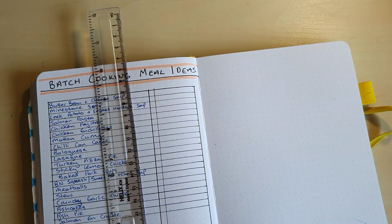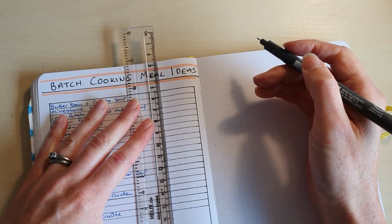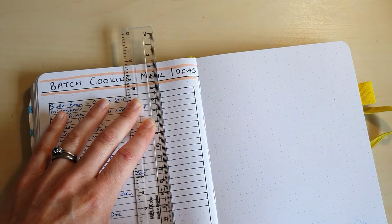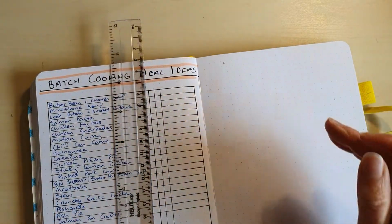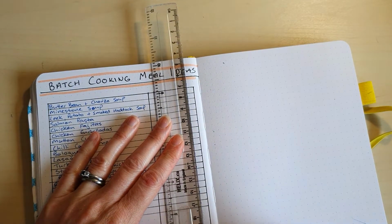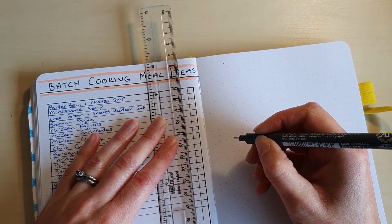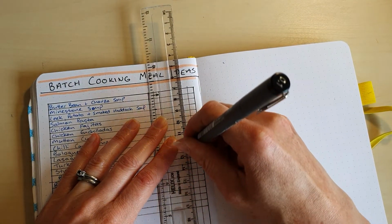I'm just gonna clean the tip of that pen, because it's just so tender and delicious, and like I said, not even expensive steak. But the only problem is it's ruined going out for dinner for steak. I cannot have steak in a restaurant now because it's never as good as what I can get at home. So we don't eat steak out in restaurants anymore.